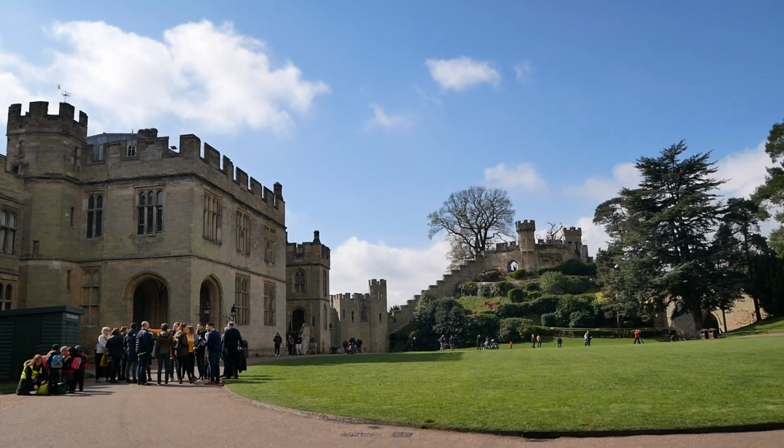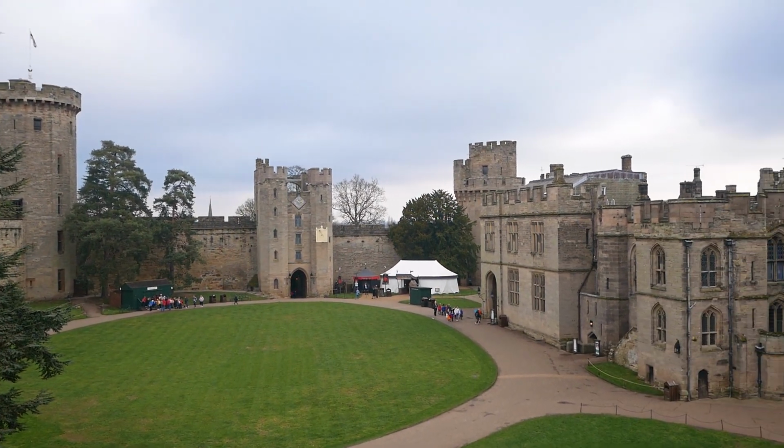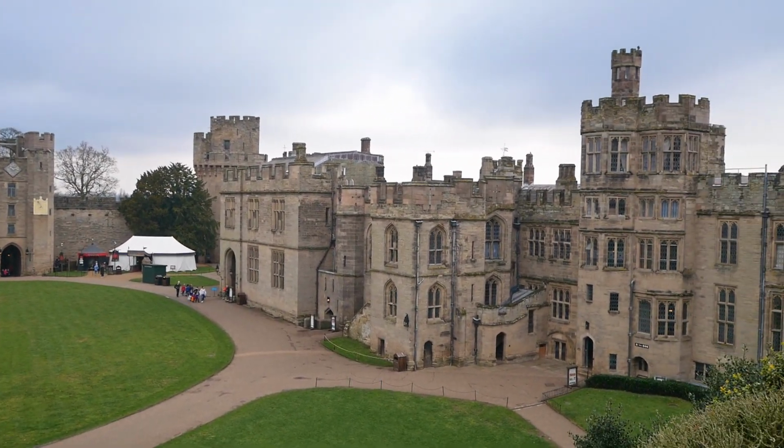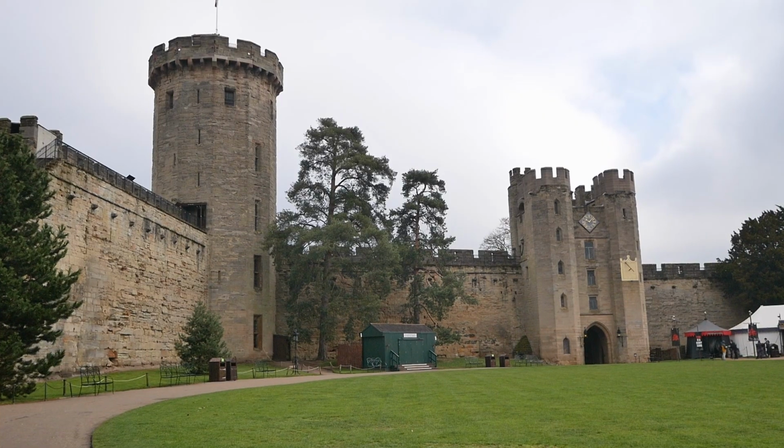The next important owner was William de Beauchamp. He ordered the construction of Guy's Tower and the Gatehouse and Barbican, all completed by the year 1395.